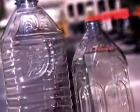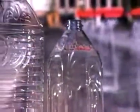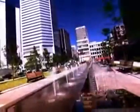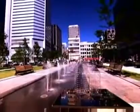Whether you're buying apple juice or peanut butter, you've probably noticed that fewer products come in glass containers these days, and that more and more items come in plastic packaging. Plastic bottles and jars are lighter to carry and leave no shards of glass to clean up if you drop your grocery bag.